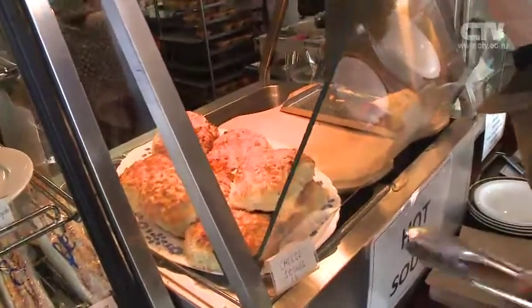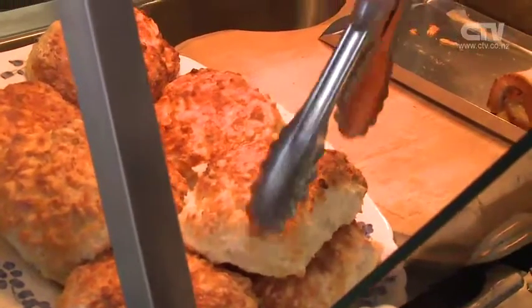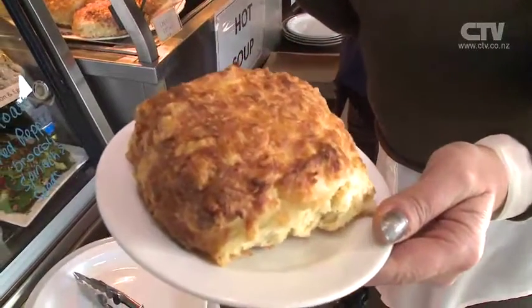Is that far enough, Simon? They're beautiful. I'm just going to grab one of these. Look at that on a bread and butter plate. Just about as big as a bread and butter plate. We actually need to serve them on a dinner plate, don't we?